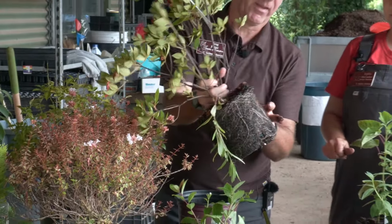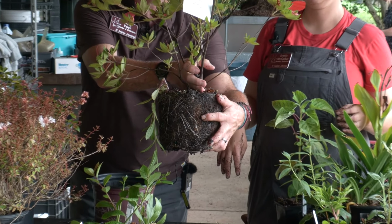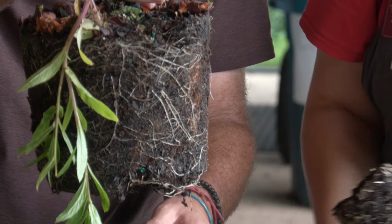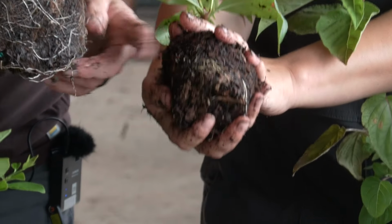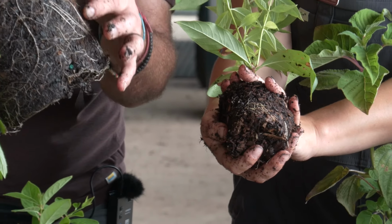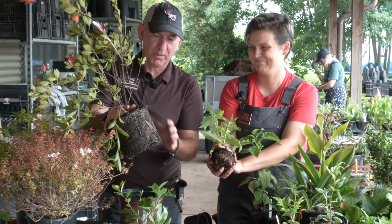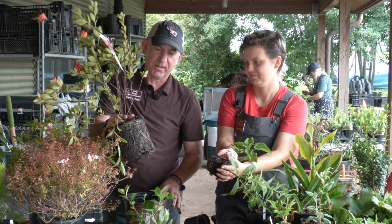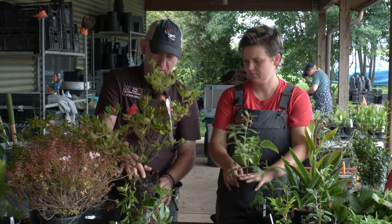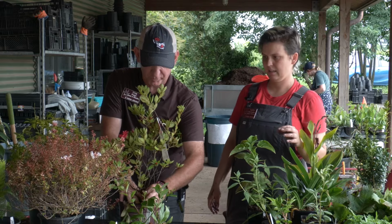If you can see that in the camera, you can see my fingers by the azalea root. It's brown and unhealthy looking, as opposed to something that has nice white healthy roots. That's what you want to look for. So when I say kick the tires, that's what I mean. Get it out of the pot. Look for these white healthy roots. Smell it. If it smells anaerobic, you might want to walk away and go someplace else. But this is just not taking care of nursery stock, and that happens, even to the best of nurseries.